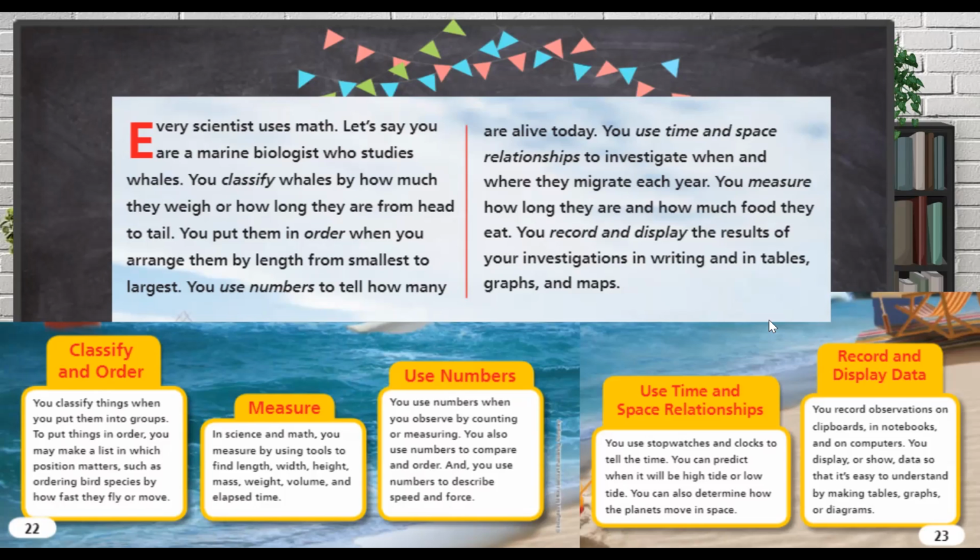Finally, record and display data. Recording data is very important. We record observations on a clipboard, in notebooks, and on computers. You display, or show, data so that it's easy to understand by making tables, graphs, or diagrams.